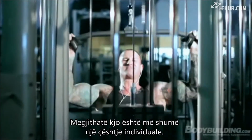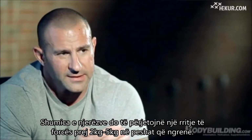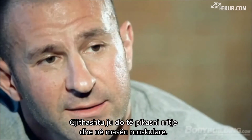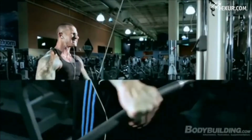Although it's a bit of an individual thing, most people will see about a 5-10 pound increase, in some cases even a 20 pound increase in muscle strength on certain exercises. And you'll also notice increases in lean muscle mass.